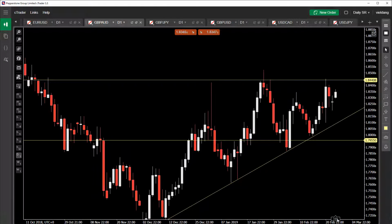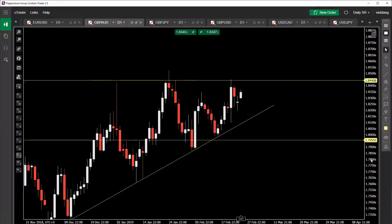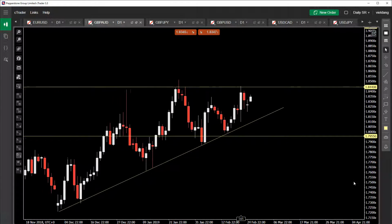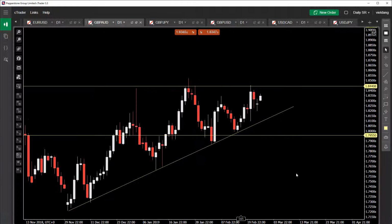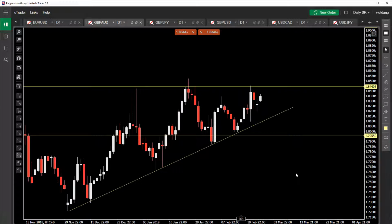Let's revisit British Pound Australian Dollar, which is not a pair that has shown any trading opportunities, but it is something that I'm looking at because I'm watching the effect of a trend line, which I've mentioned in the last two videos or so. So what has happened last week is that indeed this turned out to be another higher low. So we've got three higher lows, but we still haven't got a higher high. And we may not get it.